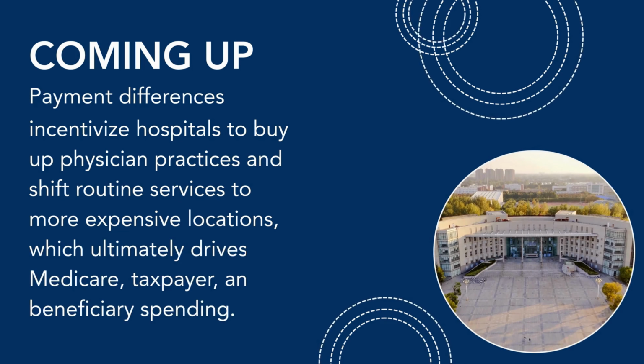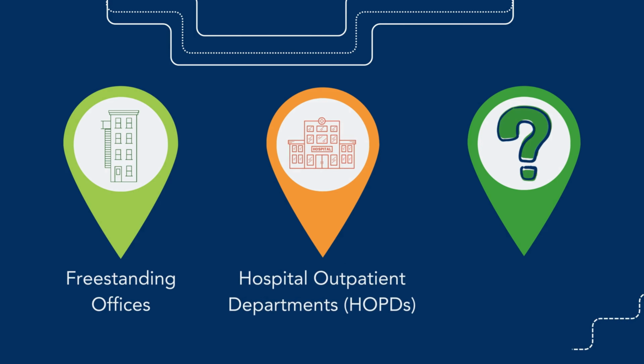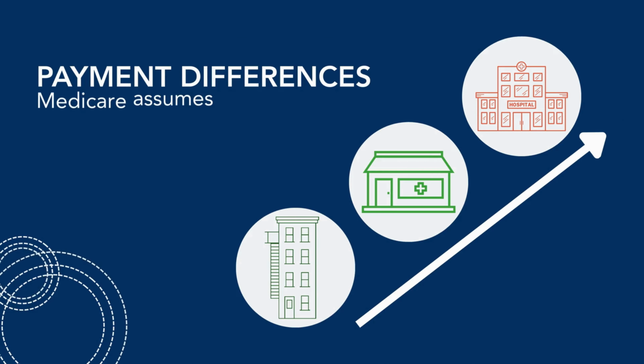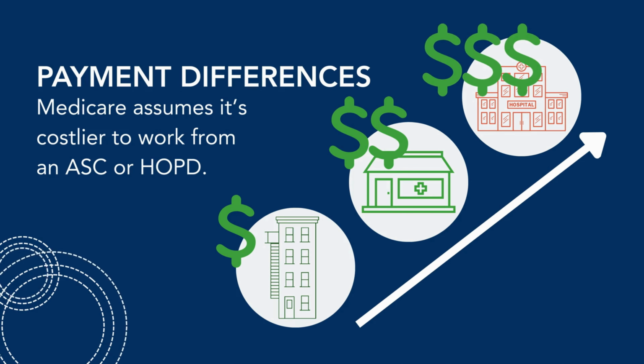So, what are the different locations that matter so much to these payments? There are freestanding physicians' offices, hospital outpatient departments, and ambulatory surgical centers. All three types of locations are subject to the same provider rates, but differences in payment come into play because the Medicare program assumes it's more costly to work from an ambulatory surgical center or hospital outpatient department, with hospital outpatient departments being considered the costliest.